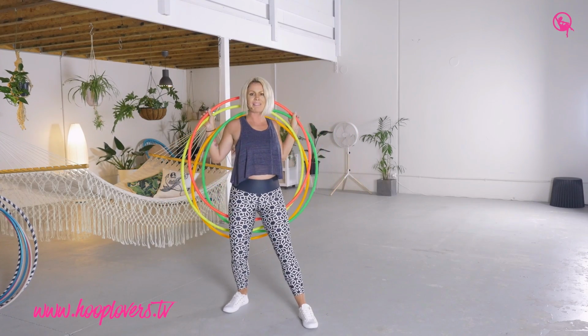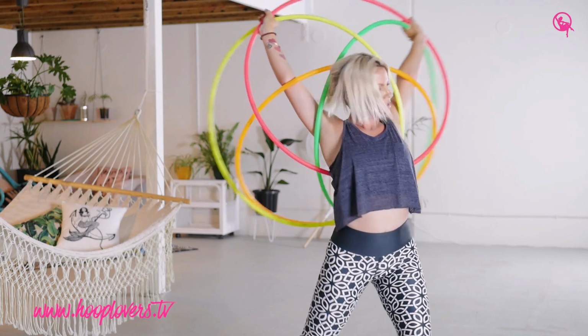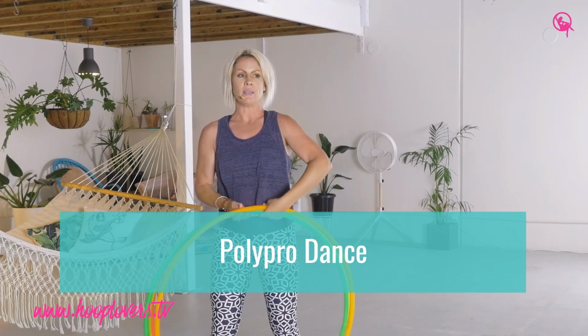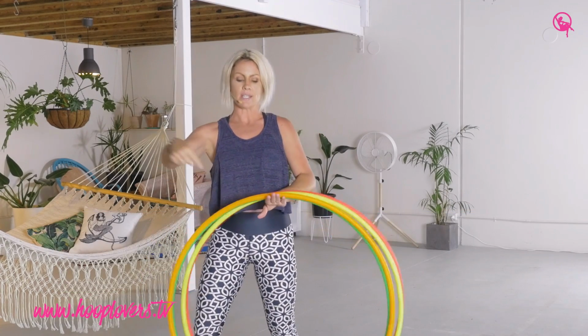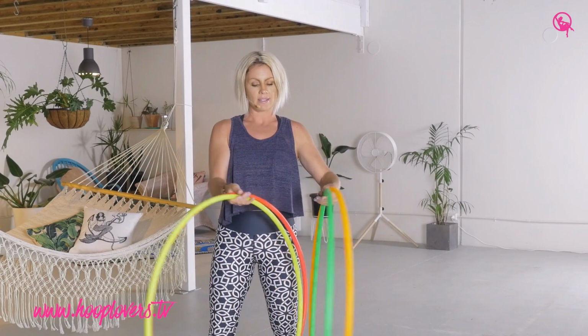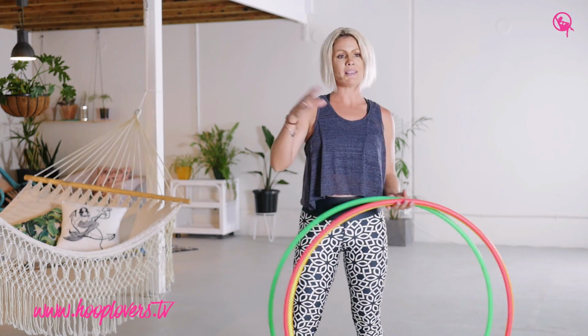Okay, I am leaving my most used hoops to last because they're so amazing. Okay, these Poly Pro are 90 centimeters. I think that's roughly 35 inches, details below, and they are from Super Hooper. I got these a couple of years ago when I flew in to San Francisco for hoop camp, and I use them all of the time. I use them for my tutorials, I use them for hanging out in the park, I take them to festivals, and they have gone everywhere with me.